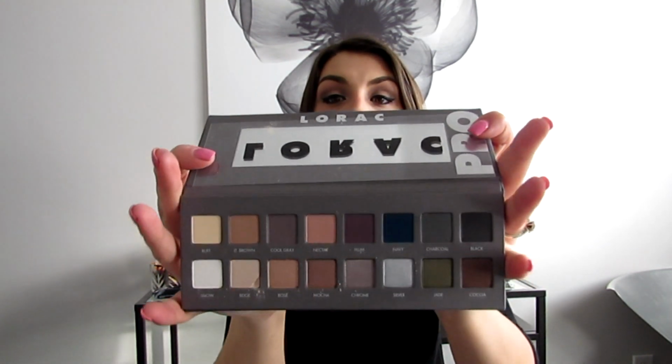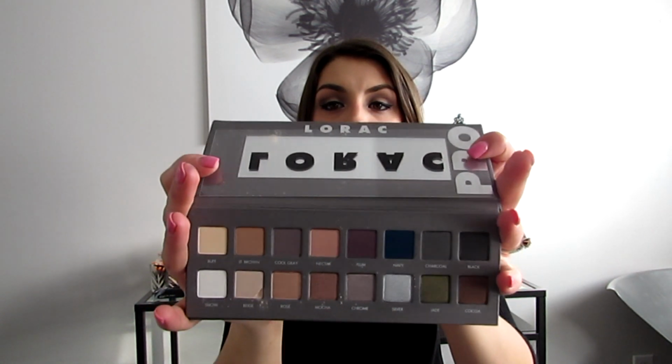And then I went to Lorac, and I typically don't purchase a lot of things from Lorac, but I have been really interested in the Pro Palette, and so I was able to get the Pro Palette 2. They had the Pro Palette 1 as well, but I just wanted to pick one of them, and the Pro Palette 2 had some really gorgeous colors. I really liked them, so that was the one that I picked up, and it came with an eye primer in it. I don't exactly remember the price, but I want to say it was about $25, and that's what the colors look like. Really pretty.